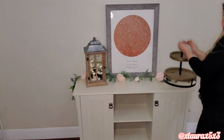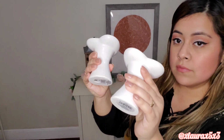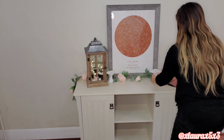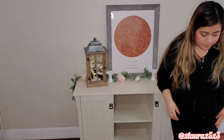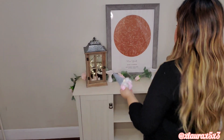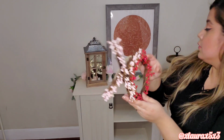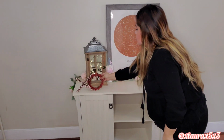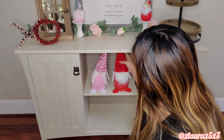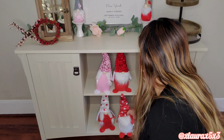I also want to use my Hobby Lobby two-tier tray here. I do have these stands from Dollar Tree this year, so I'll be setting one and one. On top of those, I will be setting these little gnomes from Dollar General last year. I thought they were a cute size. I love this XO from Target last year. Believe it or not, I was already running out of things to put here. So I just set up these gnomes. They are from Dollar Tree this year.